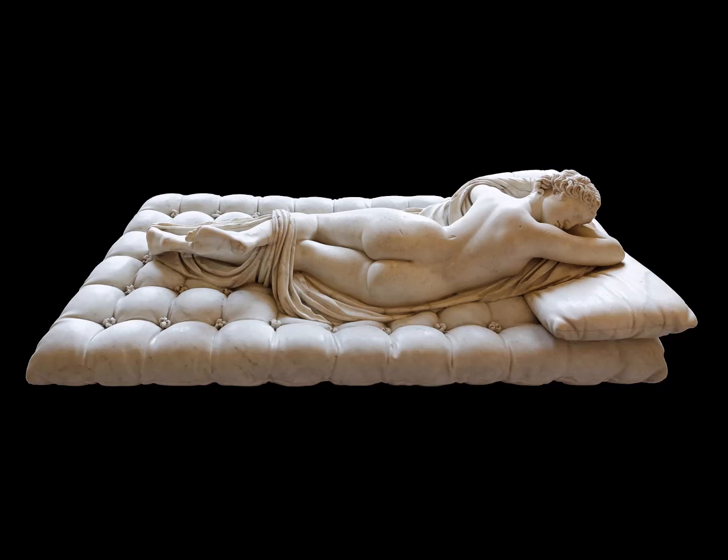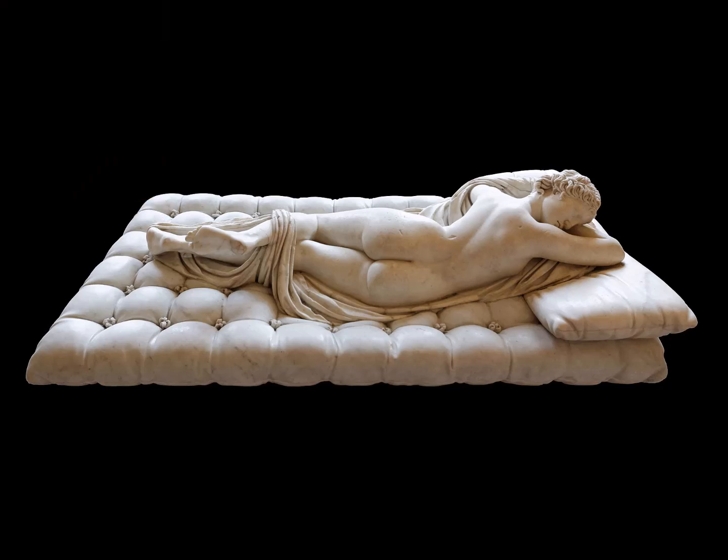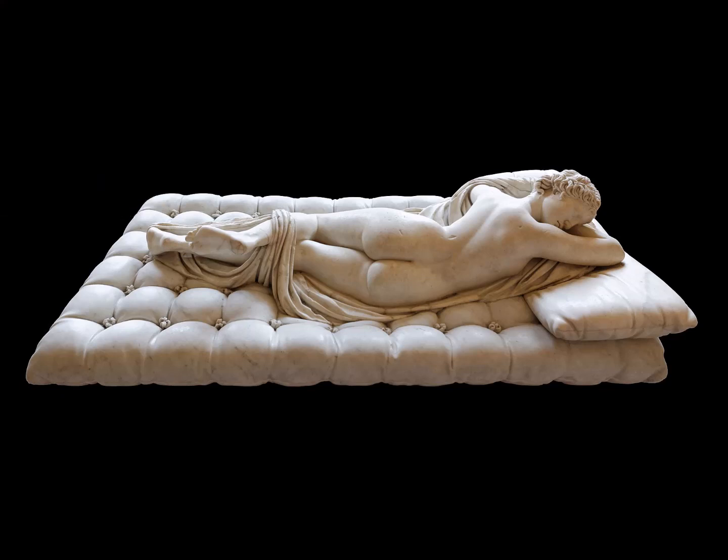Well, anyway, they were doing some excavations in 1608 near the Baths of Diocletian, and they discovered this statue, the sleeping Hermaphroditus. And, of course, the Borghese cardinal took care of picking it up. Now, the funny thing about it is you see it in this picture lying on this bed. There was no bed with the original. The bed that she is lying on was actually purchased. Cardinal Borghese had Gian Lorenzo Bernini do a bed for her, a buttoned mattress.